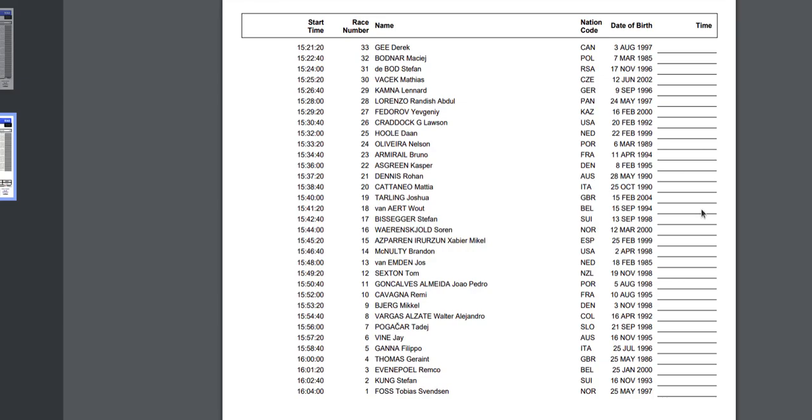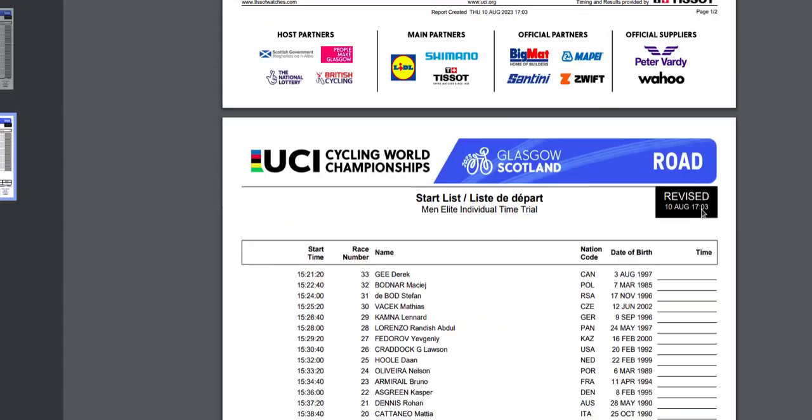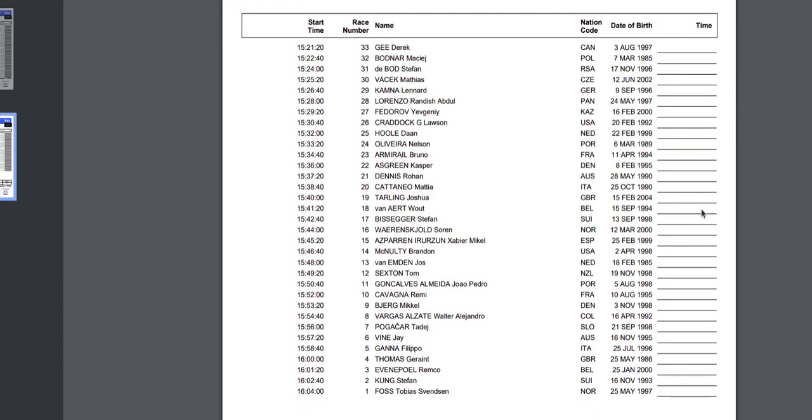The starting times are UK time. So if you're in Central Europe, then you should add 1 hour to that. Like I said, then we have Derek Gee, Maciej Bodnar, Stefan de Bod, Matthias Vacek, Leonard Kamna, then Lorenzo for Panama, I don't know how he got there, Fedorov, Craddock, Hule, Oliveira, Armirail, Asgreen, Dennis, Cattaneo, Joshua Tarling, a very important name, Wout van Aert.